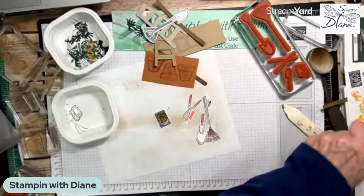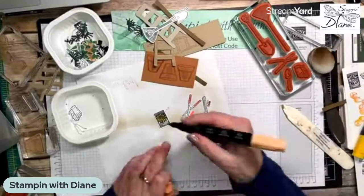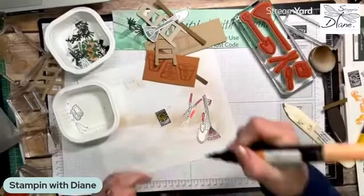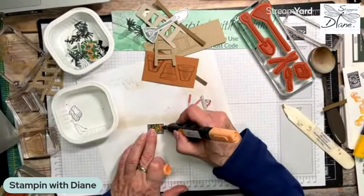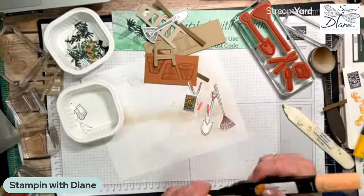And I think we'll just put a tiny bit of this on here just to give it, oops. You can see I've got to replace my blends. There we go. We've got that.